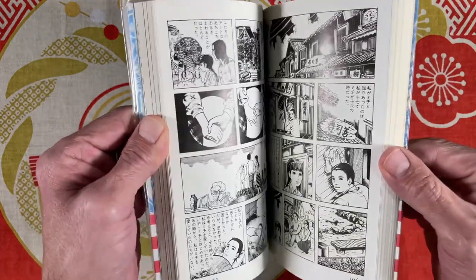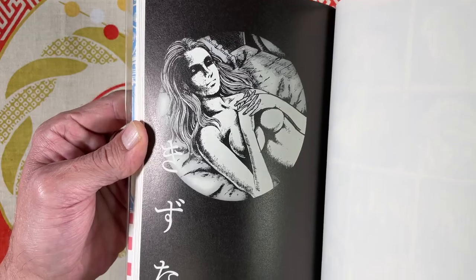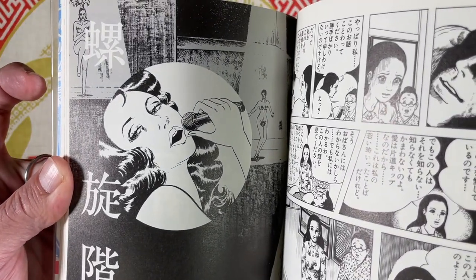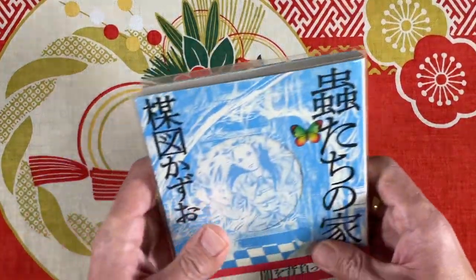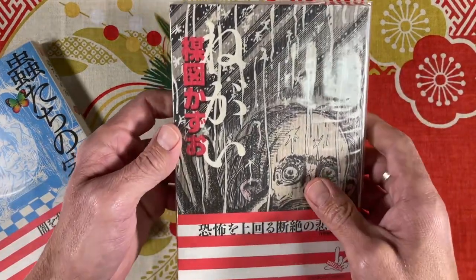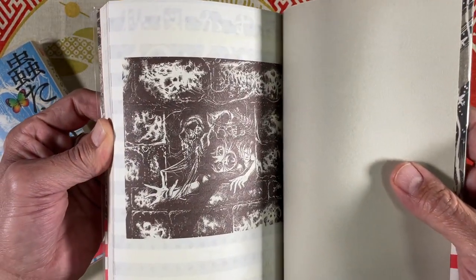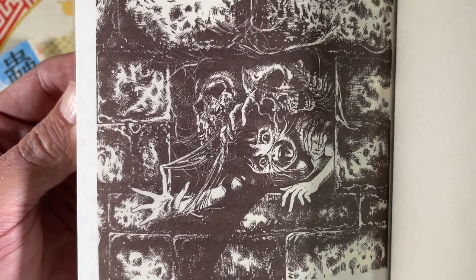Check out a couple more splashes here. Amazing. And the other one shot is Nagai. Like a, I don't know, a request or a wish. Whoa! Not good, little kid. Not good at all.